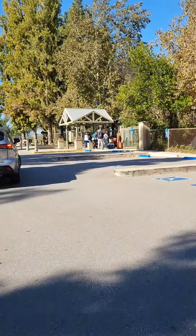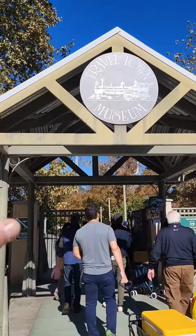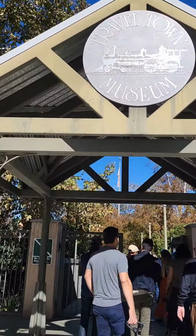So it hasn't quite opened yet. It's going to open up in 3 minutes, and we're ready to go. Okay, now they're out now, opening the gates here, Travel Town Museum, or Travel Town USA. So let's go inside, and I'll give you a little bit more history about this location. Look, you can bring the kiddos, and very, very exciting.